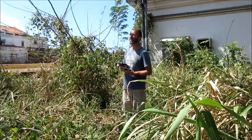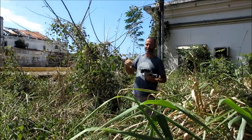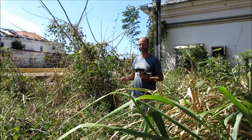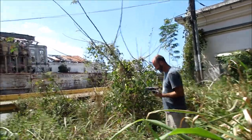Well, good lesson right there, right? Power lines, look at them. You can't see them when you're flying the drone, so you have to have visual sight with the drone. I'm standing too far away. I have to follow. Good reminder. Not be in the shot. Good reminder.